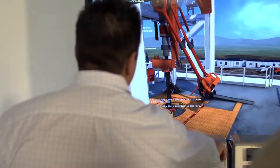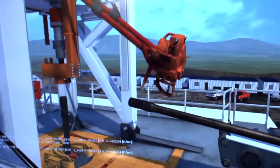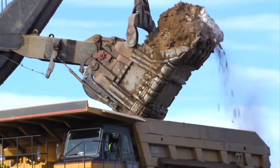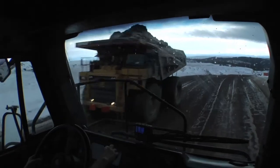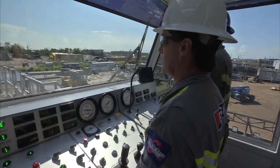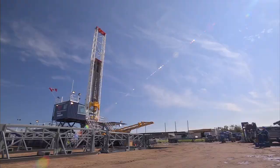"3D Interactive" is creating the training solutions of tomorrow by recreating the most challenging situations in today's heavy industry. And in today's heavy industry, challenging situations aren't hard to come by.